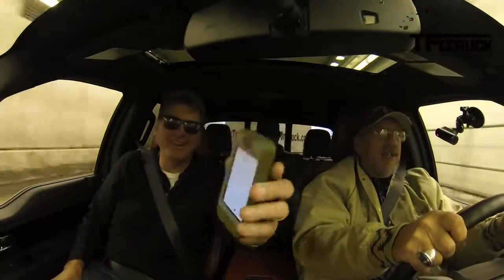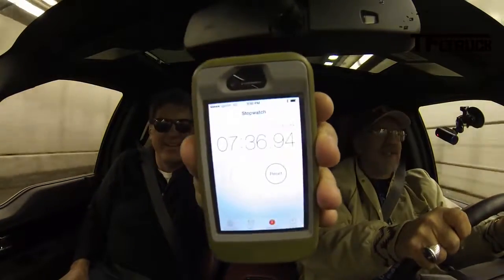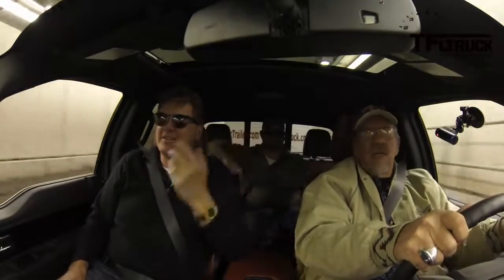That is faster than last time. Really? Faster than the smaller trailer? Yeah, because last time we didn't exceed the 60 miles an hour. Of course, it was warmer last time. It was warmer, but we didn't exceed the 60 miles an hour, and this time we did exceed it.